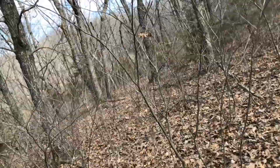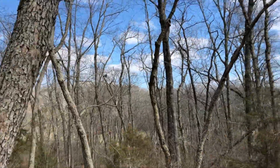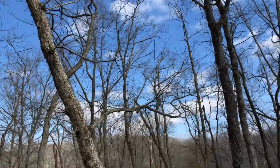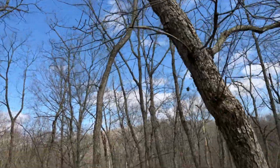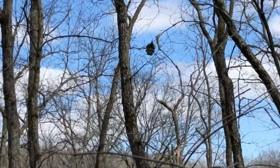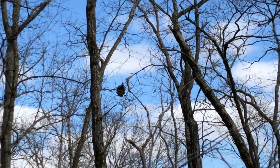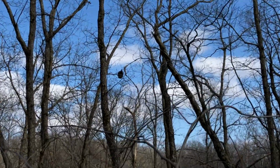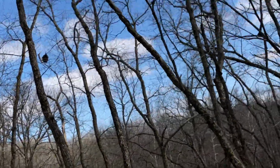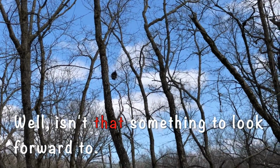When we're done downloading from the trail cameras, I see something in the distance in the glade. You said it. It is. It's like a big hornet nest. Wow. How horrible. I think that's exactly what it is. It's a big hornet nest.